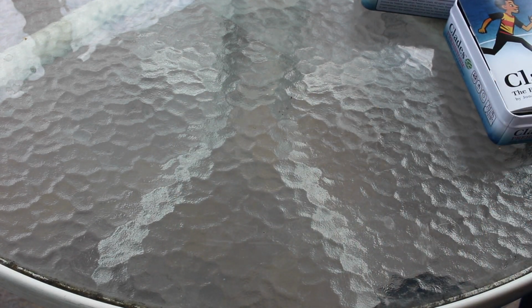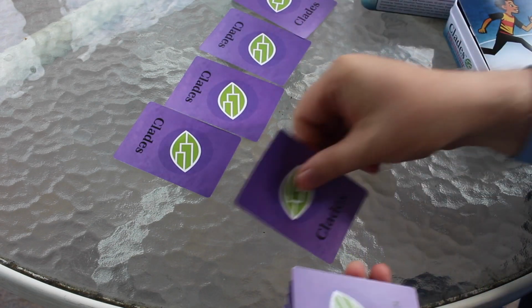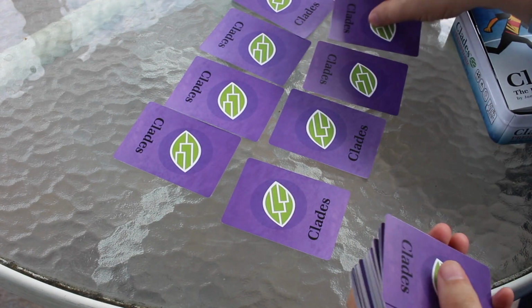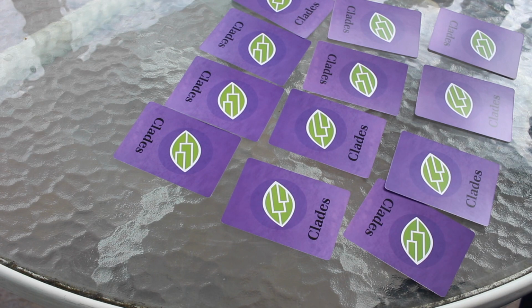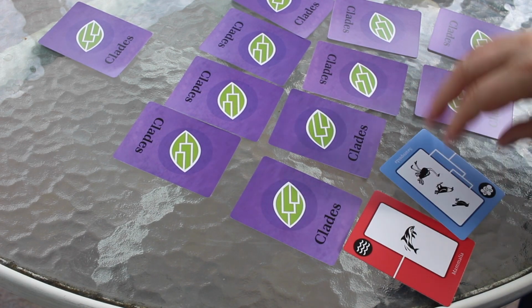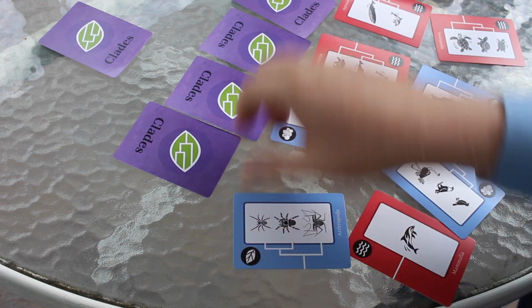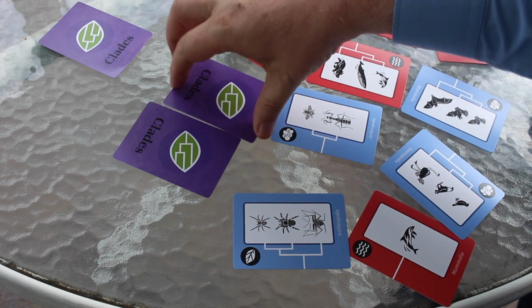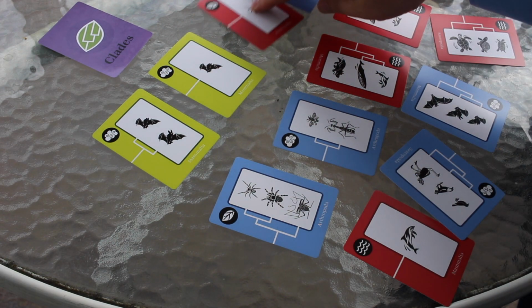There's another difference here. It's played in a unique way in that what you do is you lay out 12 cards. Okay, that's the start of play, and then each player is also dealt their own secret card, which we'll hold off to the side there. And then what you do is you flip over all these cards in the middle. So there's a little bit of sorting to start the game. So we're going to flip these all over. And then you're supposed to sort them, so we'll put the mammals at the top and the arthropods at the bottom.